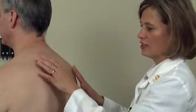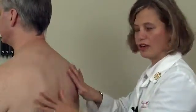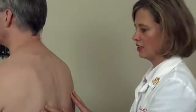If I found that there was an area where it was much more vibratory than anywhere else, that could indicate a pneumonia. If I felt there's an area where I can barely tell that there's any sound, then that could be either fluid, or it could be emphysema or enlargement of the lungs in that particular area.